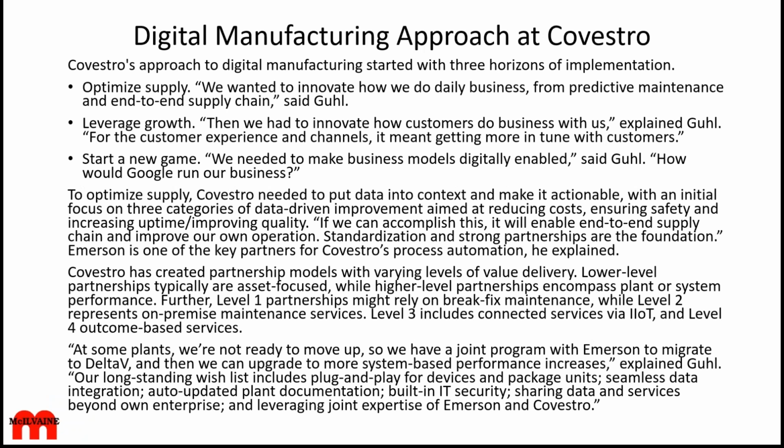But the bottom line here is that they were working with Emerson, and they have a joint program to migrate to DeltaV, and then upgrade to more system-based performance. So the wish list includes plug-and-play devices, package units, seamless data integration, auto-updated plant documentation, built-in IT security, sharing data and services beyond own enterprise, and leveraging joint expertise of Emerson and Covestro.